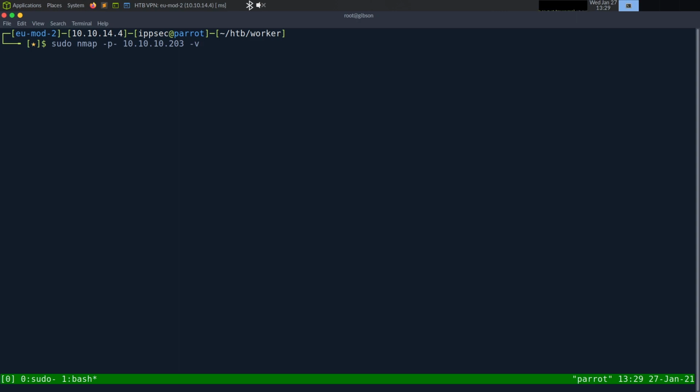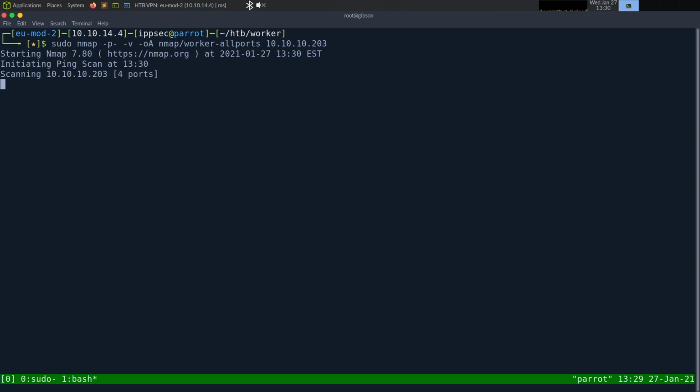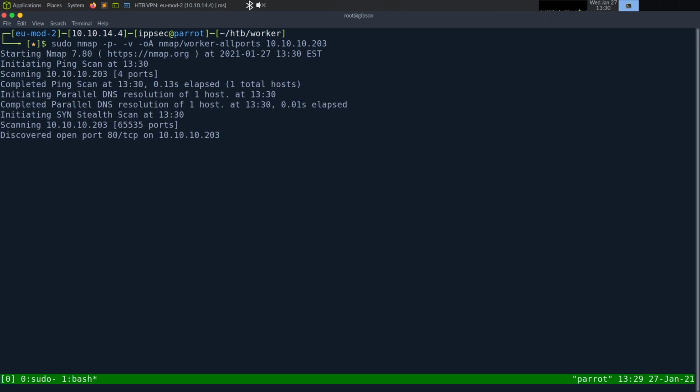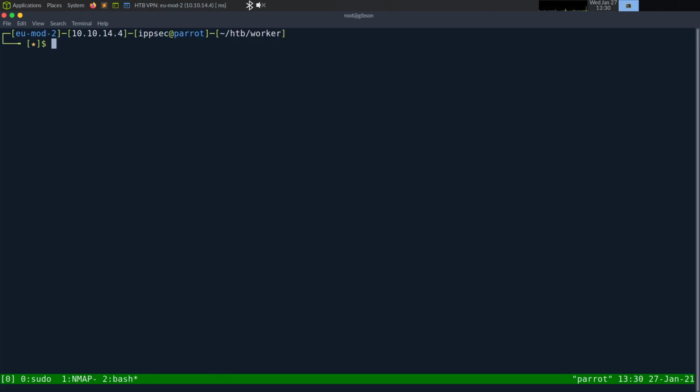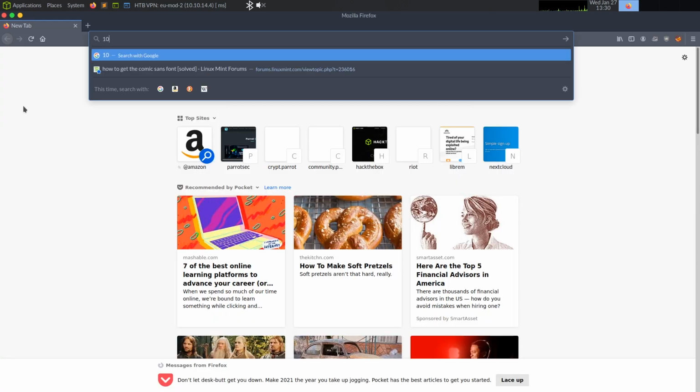So I did -p- for all ports, the IP, -v is going to be showing me open ports as it finds them. -oA again, output all formats, worker-allports. And that should be it. I don't do the script scan because script scans with all ports is going to take forever. But yeah, so while that goes, let's just go check this out.